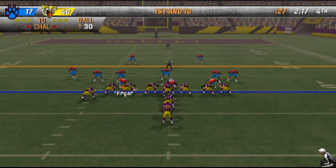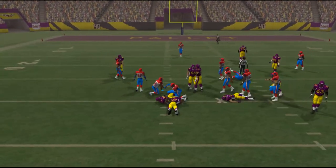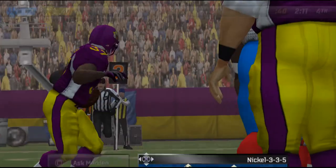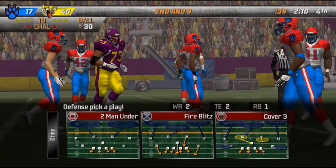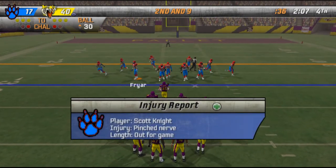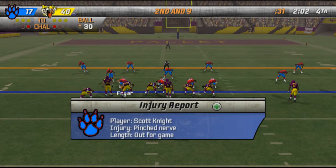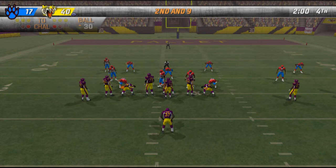The visiting team come out in a nickel package. Hand it off. Wilson is there on the stop at the 30-yard line. Number 37 takes it up the middle for a yard or two. 2-minute warning coming up. The injury report now says it was a pinched nerve in his neck. And as a precautionary measure, he will not return to the game.